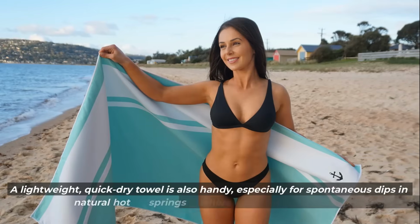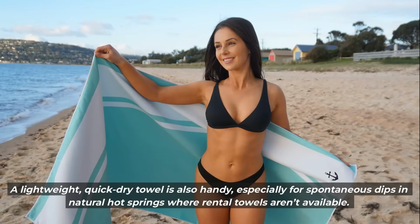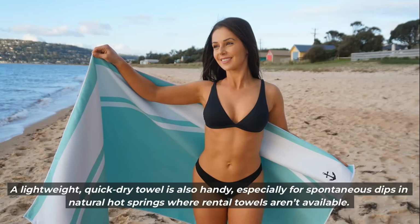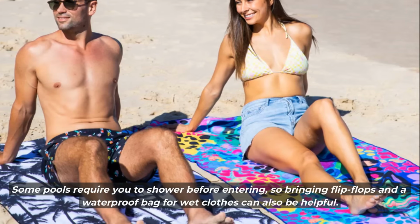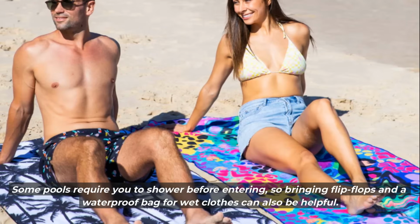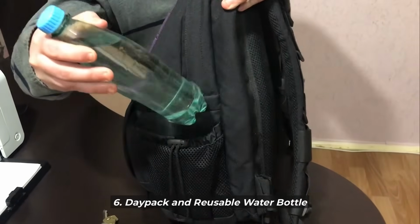A lightweight, quick-dry towel is also handy, especially for spontaneous dips in natural hot springs where rental towels aren't available. Some pools require you to shower before entering, so bringing flip-flops and a waterproof bag for wet clothes can also be helpful. 6. Day pack and reusable water bottle.